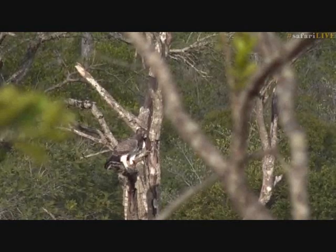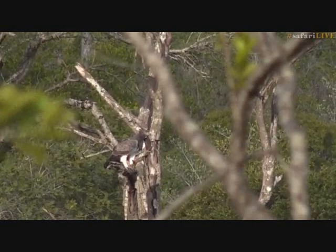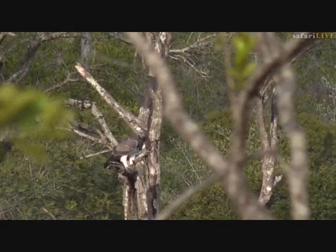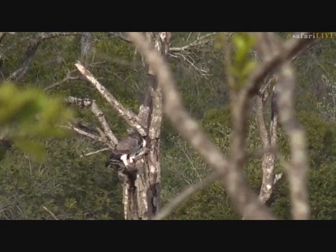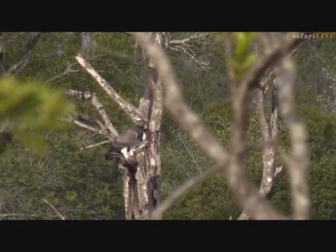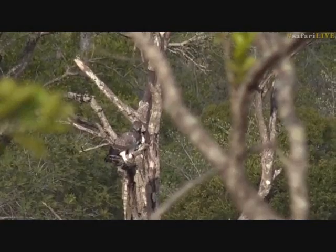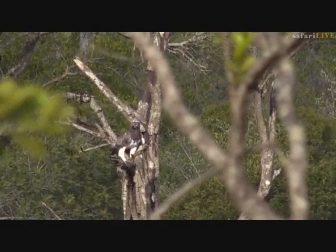And these eagles are incredible. They can take down impala lambs, steenbok, maybe even a young common duiker. So a lizard would have been not a problem for this bird. This would just be a nice little snack. Hello, beautiful. And aren't they the most incredible golden eyes that you've ever seen? They are so lovely.